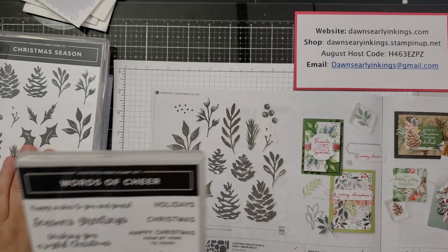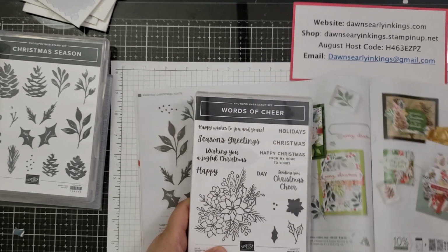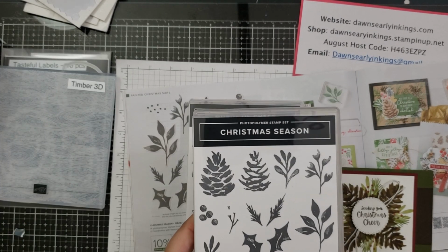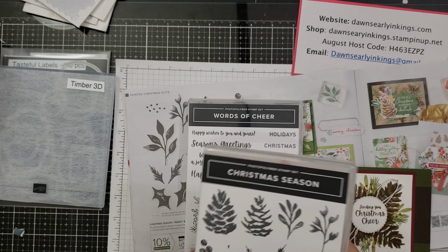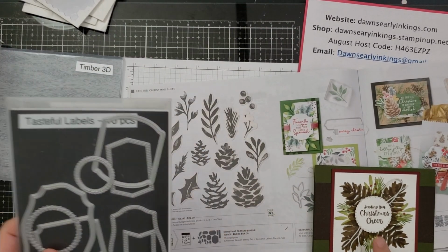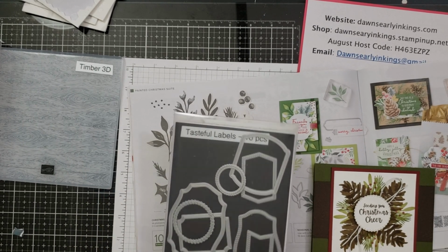We are going to be using the Words of Cheer stamp set for this greeting because it fits in this circle. This is the Christmas Season stamp set. It is a photopolymer stamp set. And we're also going to be using the Tasteful Labels dies. We're going to use this die right here to cut out the Sending You Christmas Cheer die.